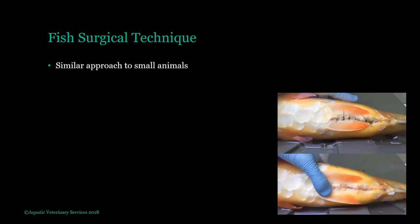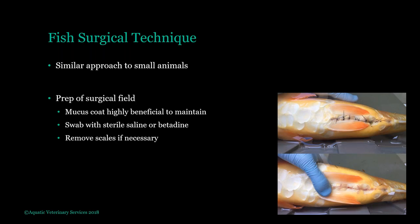The surgical technique for fish is extremely similar to small animals. The one thing that is really different is when we prep our surgical field, fish have that mucus coat on them, which is very beneficial. It contains a lot of macrophages and antibodies and great immune function. So we want to maintain it as much as possible. So rather than doing a very intense scrub with betadine or chlorhexidine, you might just do a very simple swab with sterile saline or betadine just to get some of the bacteria off there. And again, if they're a larger fish, I will need to pull the scales in order to get a scalpel through their skin.